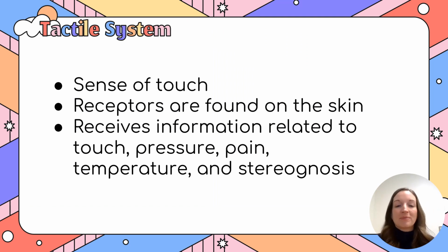The tactile system. This is our sense of touch. Receptors are found in the skin. It receives information related to touch, pressure, pain, temperature, and stereognosis. Stereognosis is the ability of your hands or any of your skin to feel the shape of an object and recognize what it is without looking at it.